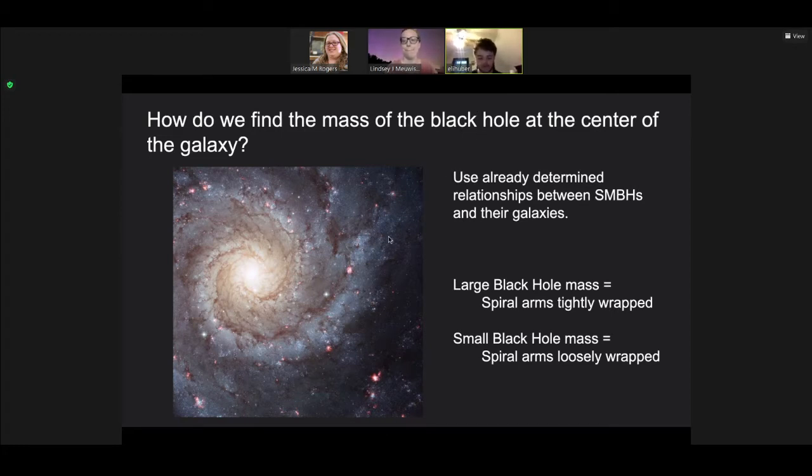So the actual details of the research that Lindsay and I are doing depend pretty heavily on how the mass of the black hole at the center of the galaxy affects its structure. So what we see is that galaxies with really massive, supermassive black holes, their spiral arms are very tightly wrapped relative to the center of the galaxy. And galaxies with lower mass central black holes, the arms are much more loosely wrapped relative to the center.